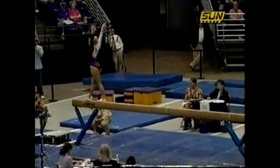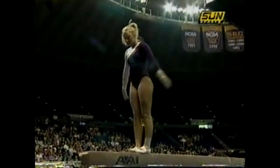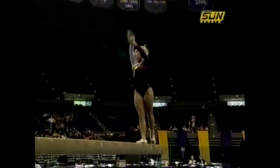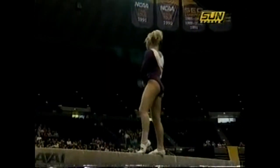Starting off with huge difficulty in the mount, a round-off layout. April anchors this event for them. It's almost a badge of honor in gymnastics to be the anchor. That means you're the big gun, you're the top scorer, and April is handling the pressure amazingly. Spring layout, and a ring jump there.